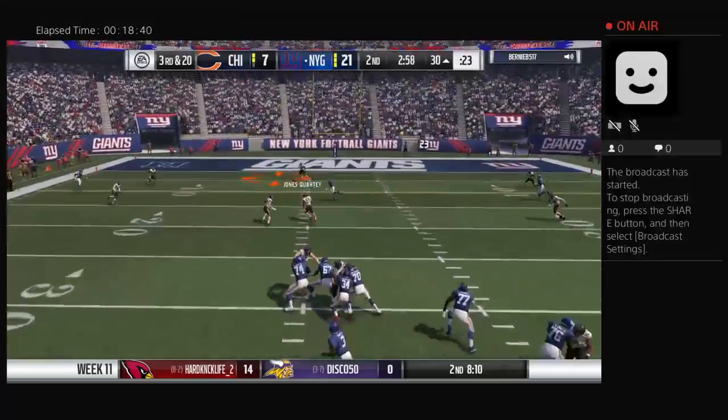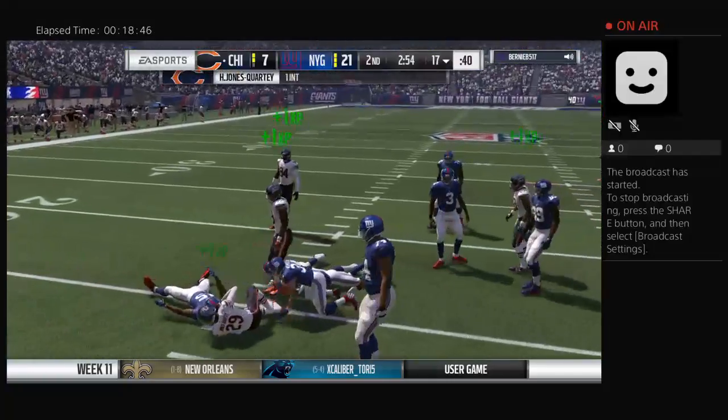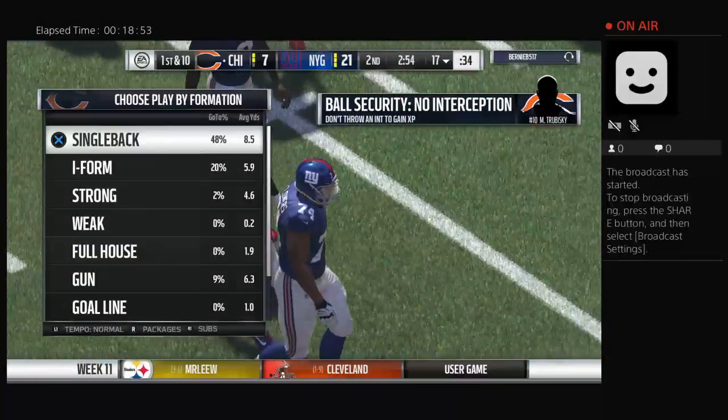It's Smith. Looking for his receiver, Sharp, and it's intercepted. A great read, and it's picked off. And the return goes up to his own 17-yard line. Here's the Chicago offense coming back out onto the field.